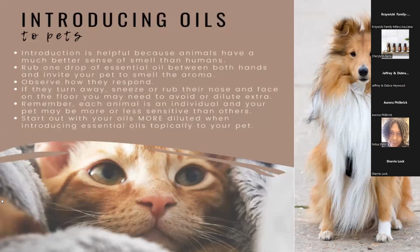So when we introduce oils to our pet, like I said a little bit ago, you're going to be cautious, because they have a much better sense of smell than humans do. So we want to be real cautious with them as they're smelling. You're going to rub 1 drop of essential oil between your hands and invite your pet to smell the aroma. What I did was open the bottle and, just like if I was the cat, just went by like that. Now I smell that as it goes by my nose. She did too, and she left, not with the lavender, but she did leave with the tea tree.